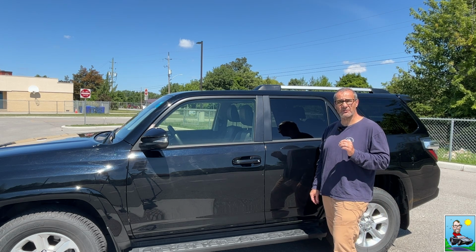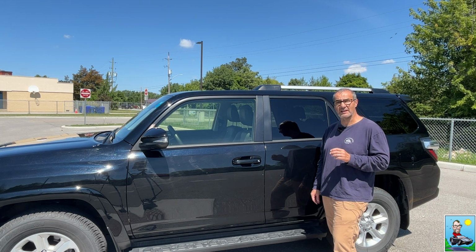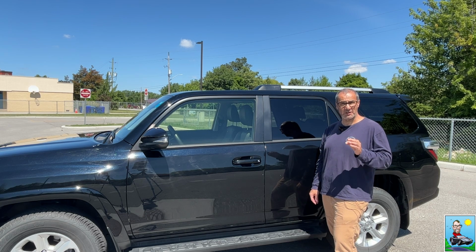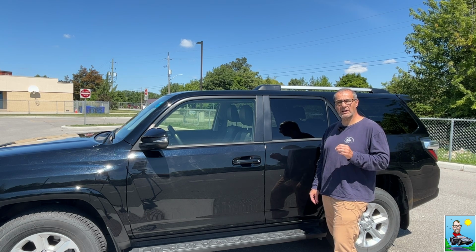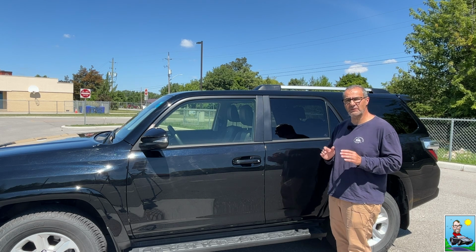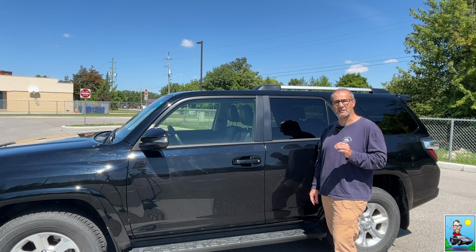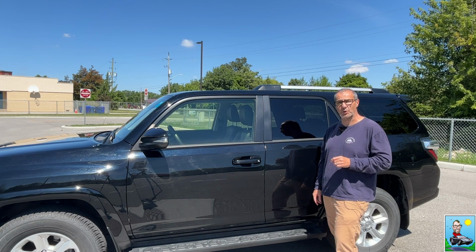If you get a Gen 5 4Runner, I highly recommend that you get the TRD Pro version and take good care of it. And I think when you go resell it, you're going to be pleasantly surprised. I recommend the TRD Pro version even if you don't need all that capability, as I think those are going to be the models that command the best resale down the road.